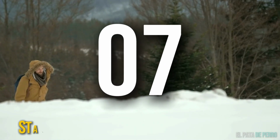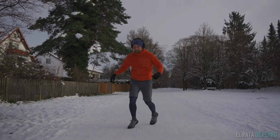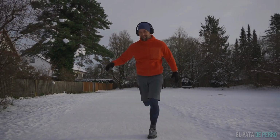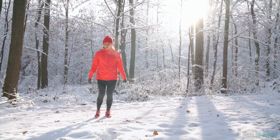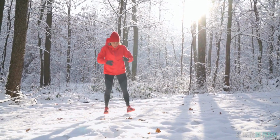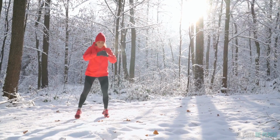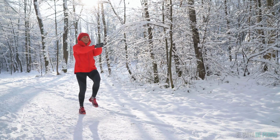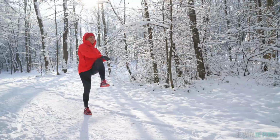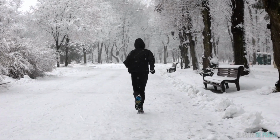Number 7. Stay active. Physical activity generates body heat and helps maintain warmth, but it's important to balance activity with rest. Engage in moderate exercise, such as walking or light jogging, to keep your blood flowing and your muscles warm. Avoid overexertion, which can lead to sweating and heat loss. Take regular breaks to prevent exhaustion and allow your body to recover.